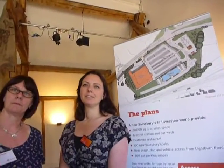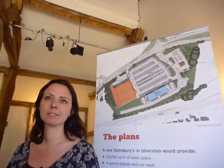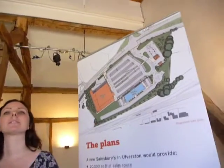I've come in this afternoon to find out information about the new proposal to have a Sainsbury's supermarket. And I've been asking questions from these, I was going to say young women, but why not? I'll take that. I'm Sue, Town Planning Manager at Sainsbury's. And I'm Emily, I also work in the property team at Sainsbury's. Good. Obviously the thing of interest is the plan, but also what you have to say here.